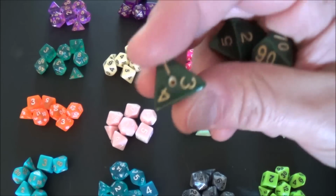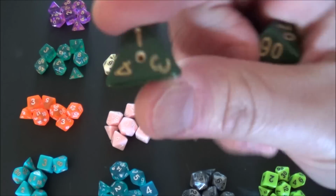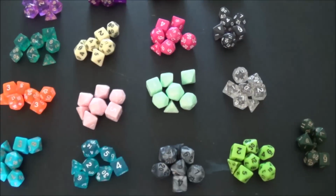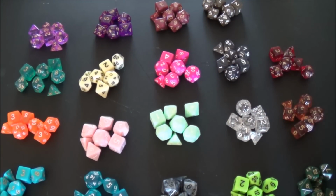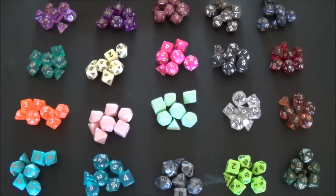Found one defect. Who the hell shot my die? And there we go, 20 complete polyhedral sets of dice. Yes, and I did double and triple check to make sure they're all there, and they are all there. 20 sets, 7 dice apiece, all good.